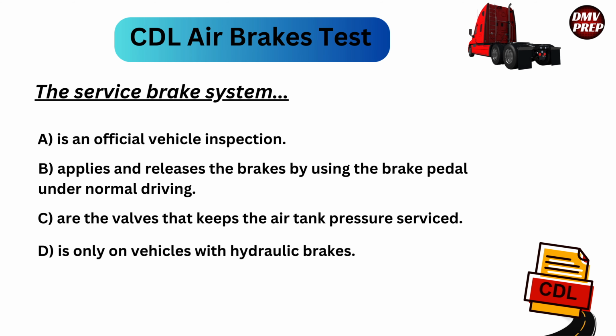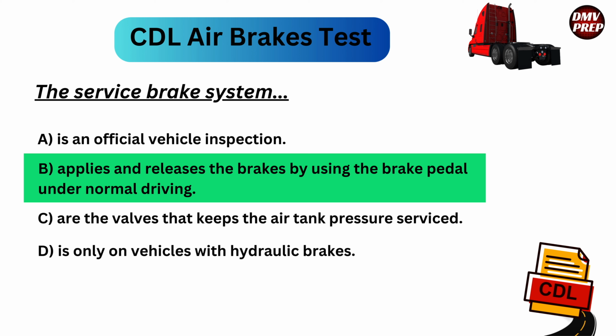The service brake system. A. Is an official vehicle inspection. B. Applies and releases the brakes by using the brake pedal under normal driving. C. Are the valves that keeps the air tank pressure serviced. D. Is only on vehicles with hydraulic brakes. The correct answer is B. Applies and releases the brakes by using the brake pedal under normal driving.